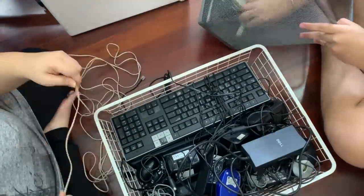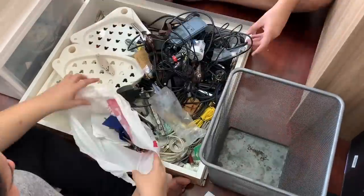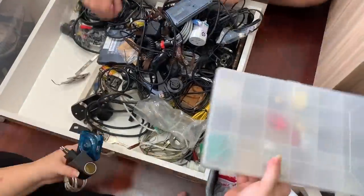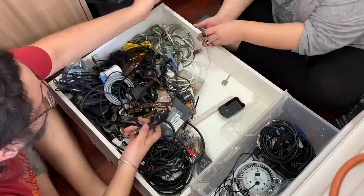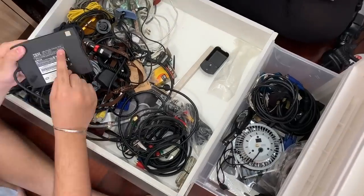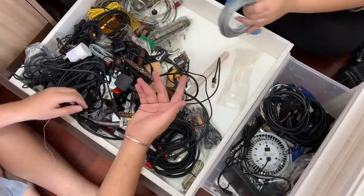And mixed up with the second basket of electronics were things like old locks, door hinges, and some old night lights as well. And some of them still work. We even found an old floppy disk reader, which my son has never seen in his life.